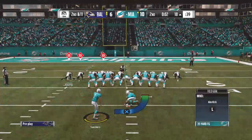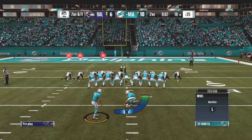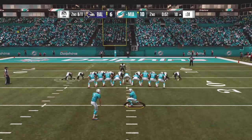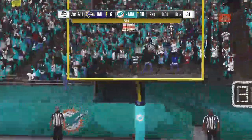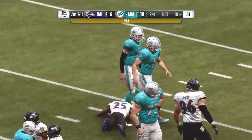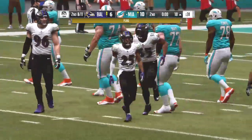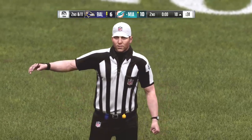So with 2 ticks left here in the half, on is the field goal unit. From the right hash, it's a 35-yard attempt. Sanders' kick is good. But now there is a penalty marker on the field, so let's see what this is about. Personal foul. Roughing the kicker. Defense.